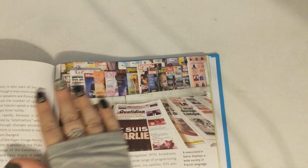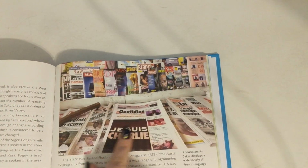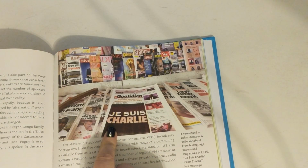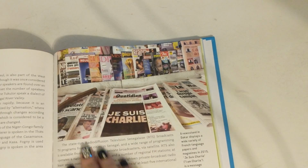Here you can see some newspapers, all in French it looks like. You can see this was during the Charlie Hebdo terrorist attack.